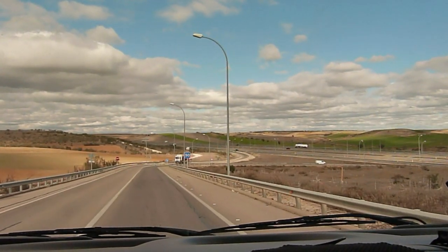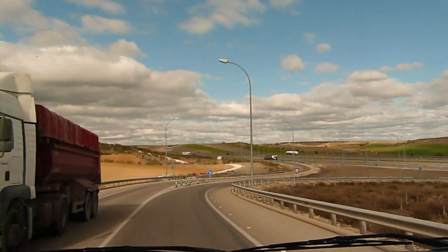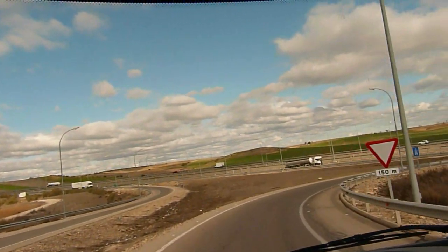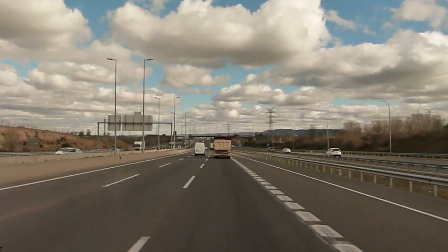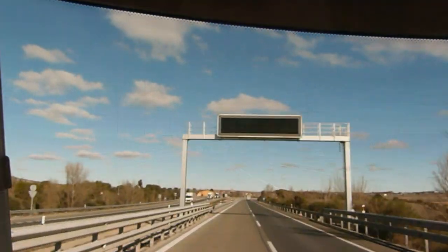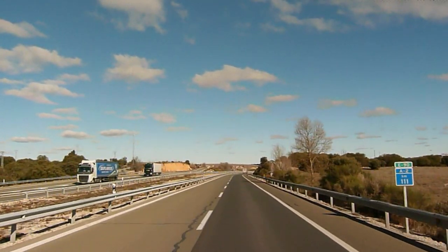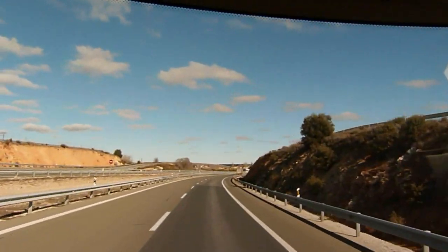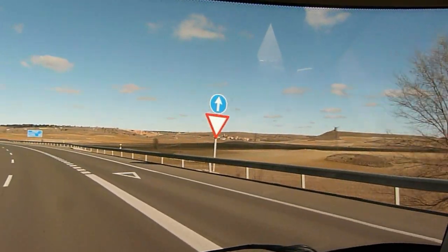All the way round where that white van's going, and you're going back onto the motorway, heading back down. Here we are on this motorway now, heading towards Zaragoza. We're right high up now on the Iberian plateau. We're at about 1200 metres, which is almost as high as Ben Nevis. We're well above the tree line, a few isolated trees.